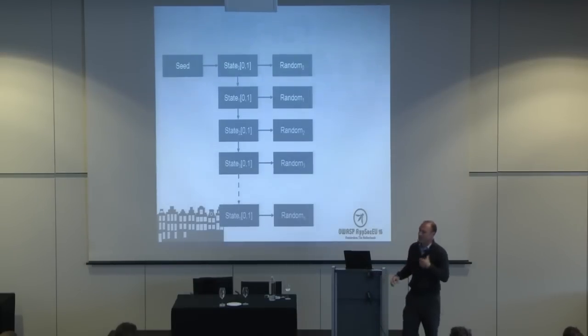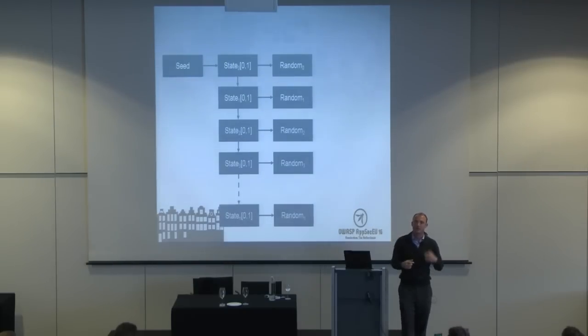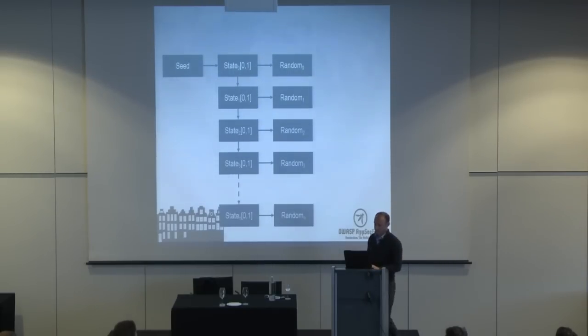And then whenever you ask for the next random number, two things happen. First of all, you derive the random number from the state, and then you compute the next state based on the previous one. So you get the seed. The seed is used to compute the first state variables. These variables are used to compute random zero and state one. State one is used to compute random one and state two. So that's how you get the chain of random numbers.